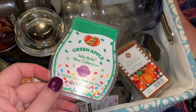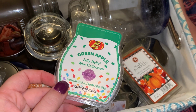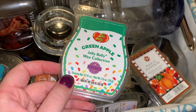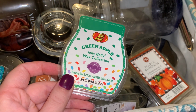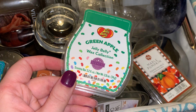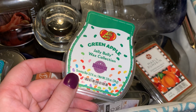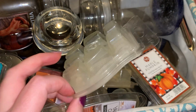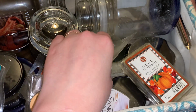Speaking of Scentsy, you guys know that I will always be transparent with you. I will always be honest with you. I'm not looking to hide anything from you just because I am a Scentsy representative. I didn't like this. I absolutely hated the Jelly Belly green apple. My daughter enjoyed it. She liked it. I think that it personally smelled really on the waxy side of things. I don't think that it was a pleasant green apple smell. So I was really, really happy to finish this up because I didn't like it.